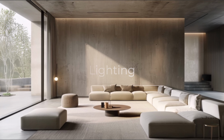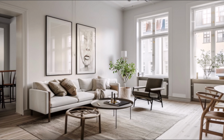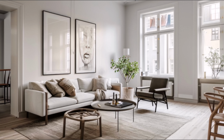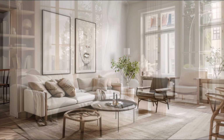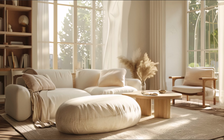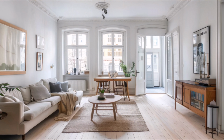Lighting plays a pivotal role in warm minimalism. Natural light is maximized to enhance the sense of space and openness. Soft, diffused lighting solutions are used to maintain a cozy atmosphere during the evenings, with an emphasis on lamps and indirect light to create a gentle, inviting glow.